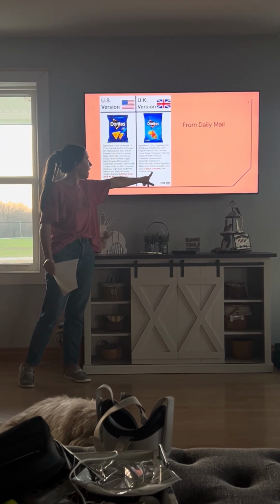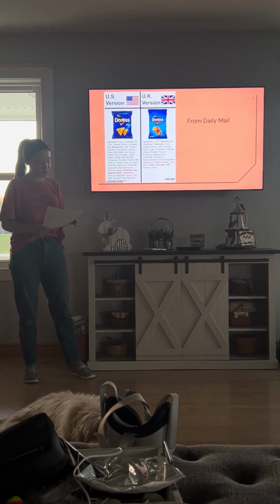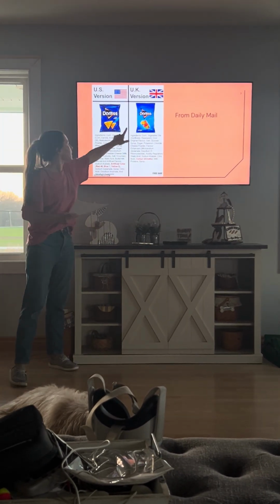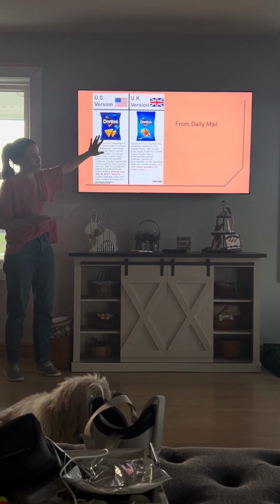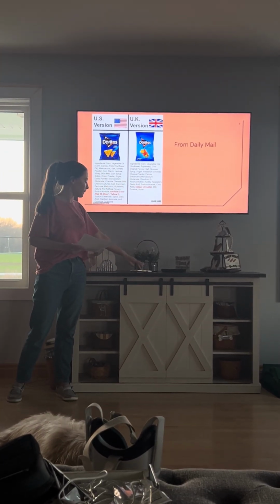In the UK, they have annatto, which is a seed that naturally comes from a tree, so it's a natural food dye. And the crazy thing about this is the same size bag is $1.55 in US dollars. This bag, same size bag in the US, is $2.38. So it's actually cheaper for the natural dye.